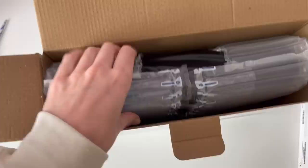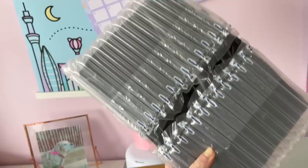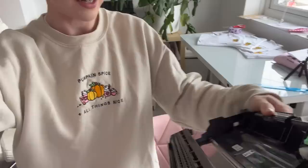I also have a replacement drum for my foil printer because this one seemed to have kicked in. This is a replacement drum unit. Basically, it's just for the ink or toner to go in, because my printer says that it's reached the end of its life with the drum. It's very dramatic with the drum. So yeah, I think I just turn it on and replace it.